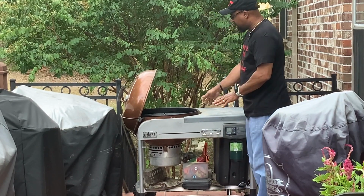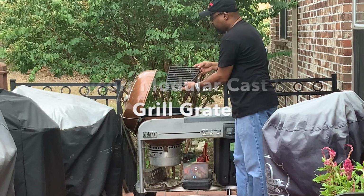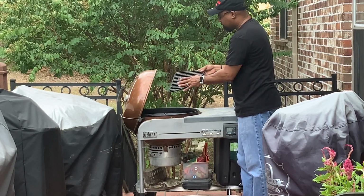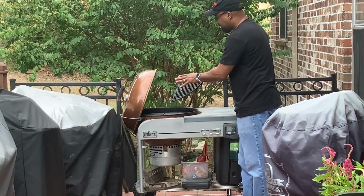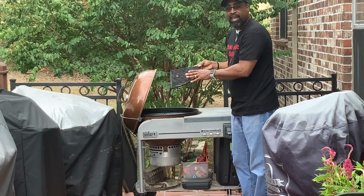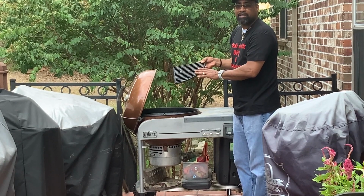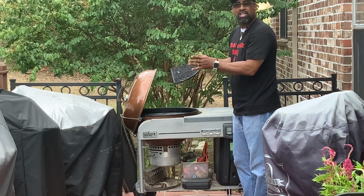Now, since having this kettle, I've purchased things like the Craycourt grill grates. These are quad grill grates. Now there's 4 sections here that you can use to actually cook different types of vegetables on certain sides. This thing here has the cast iron, which will last a lifetime. The good thing about cast iron, not only does it help retain heat, but it's awesome for searing up steaks.